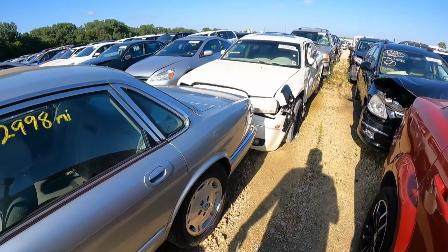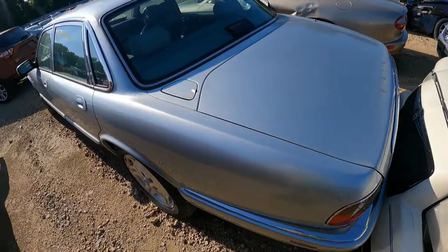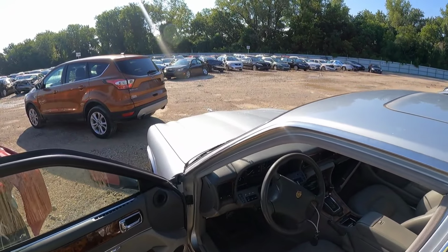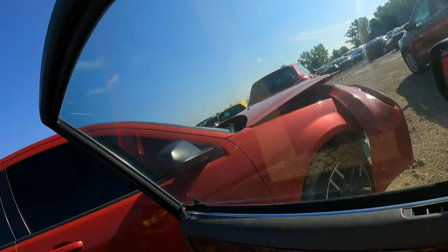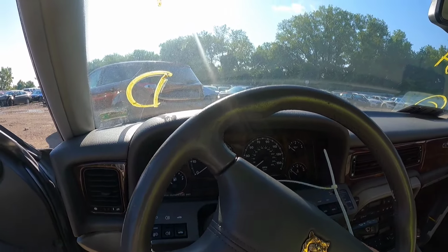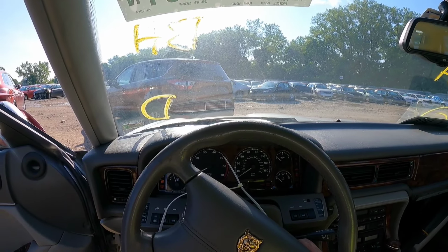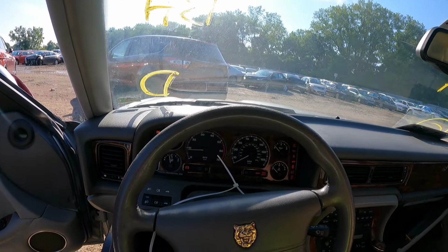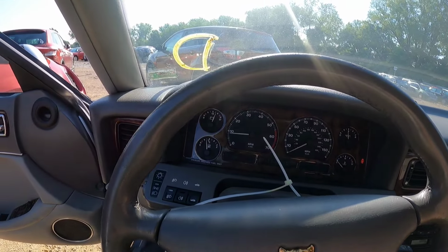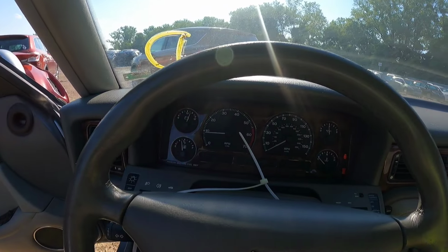132,000 miles. She's clean. She is clean. I wonder if she runs. Be very interesting to see. Ooh, she smells like rotten old people. Let's see if she fires up. Yeah? Oh, wow. See, I was expecting the whole dashboard to stay lit up. But she didn't. She runs good.